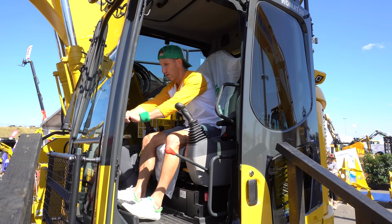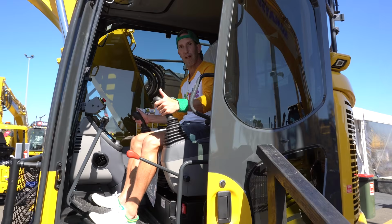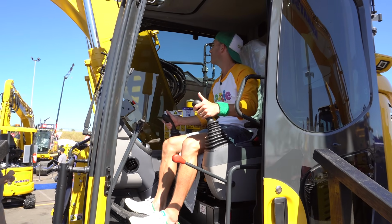Got the pedals down here, then you've got these bits. So many levers, so much fun. Who'd love to drive one of these? I know I would.